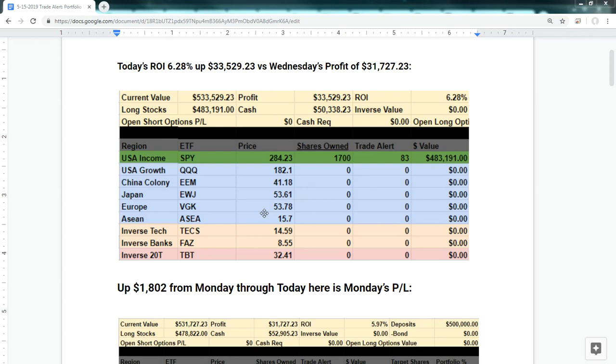Portfolio Builder members, today is May 15th and we have a new trade alert. We generated a $1,802 profit from Monday through today, so that was about a 48-hour hold. And we did it by selling covered calls against the world's #1 security, the SPY ETF.